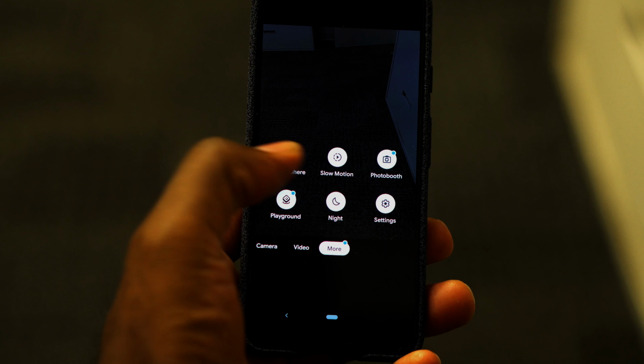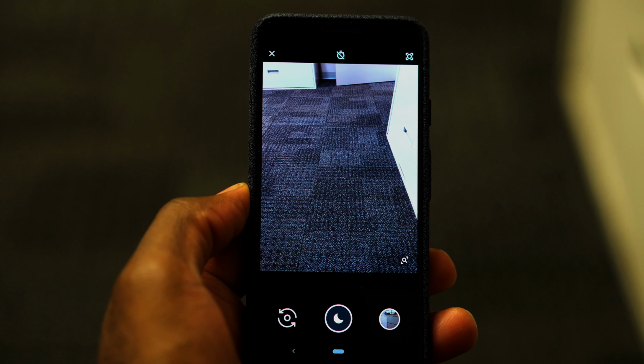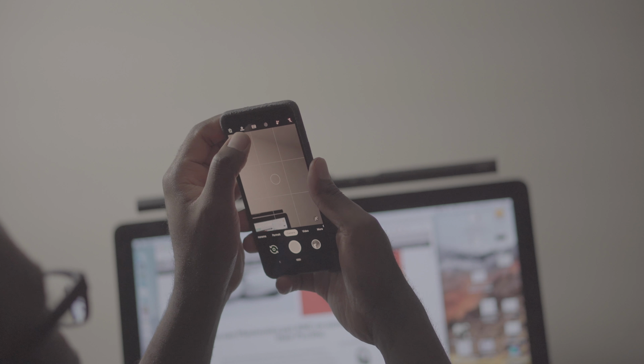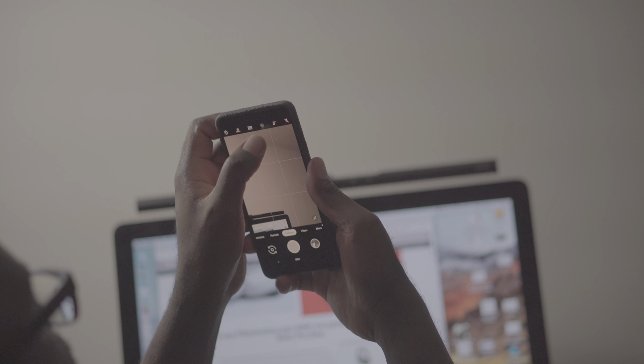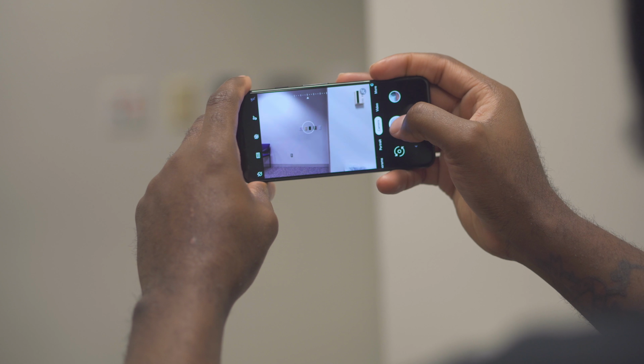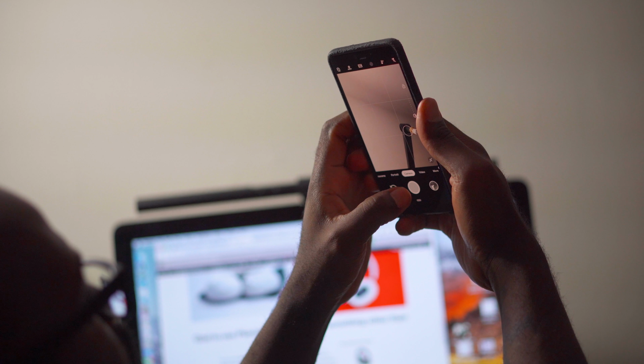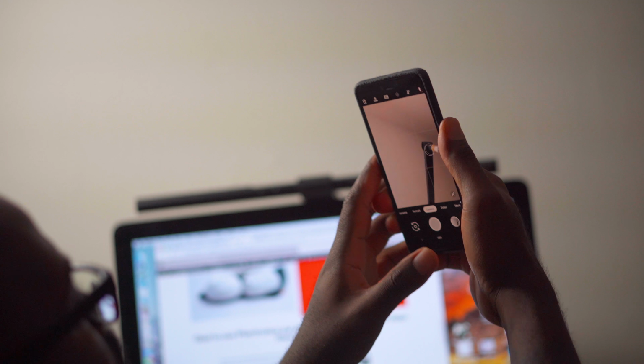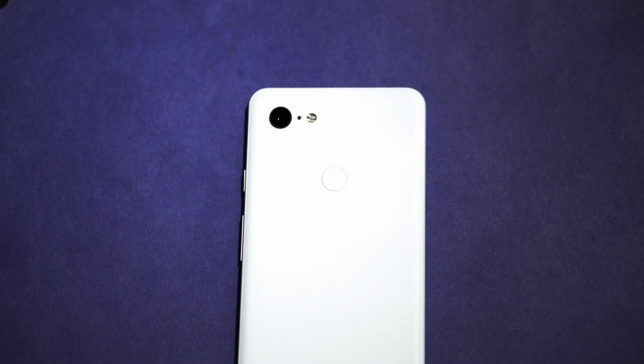Night Sight isn't out yet at the time of writing this review, but we did test the preview version of it, and it is kind of amazing. So with the Pixel 3, they do a good job in retaining that crown. At the end of the day, it all comes down to preference, but I'm loving the photos that come out of the Pixel 3. Make sure you check out the rest of our Pixel 3 coverage. Even though we're late, we still got a couple things to talk about.